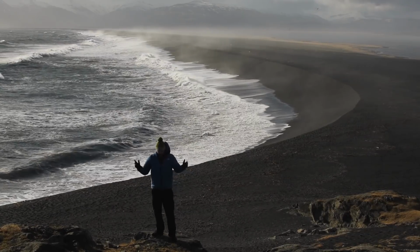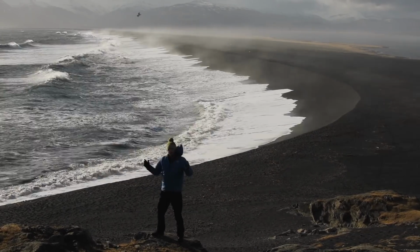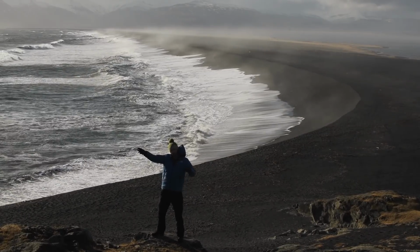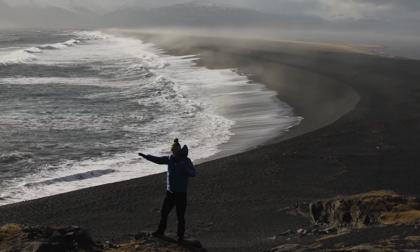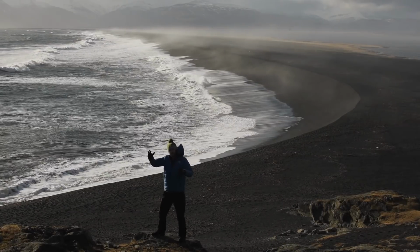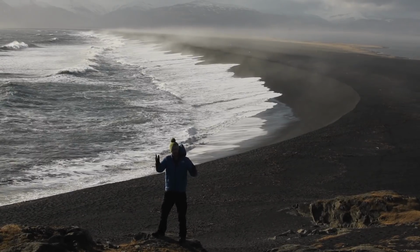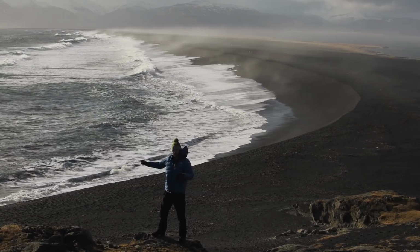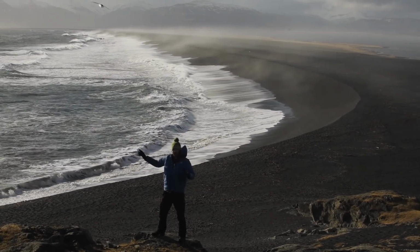Okay, it's really windy now, so hopefully you can hear me, but what I'm trying to do is take a shot of the amazing black sand and the line that's created just behind me. And the mist from the wind is creating this amazing ethereal look to the shot as you go into the distance, and you can see the far mountains as well.